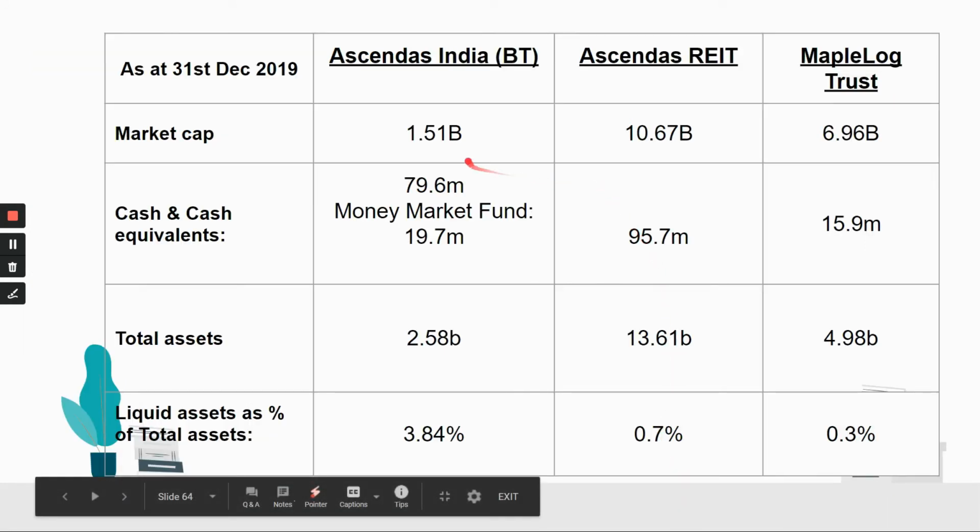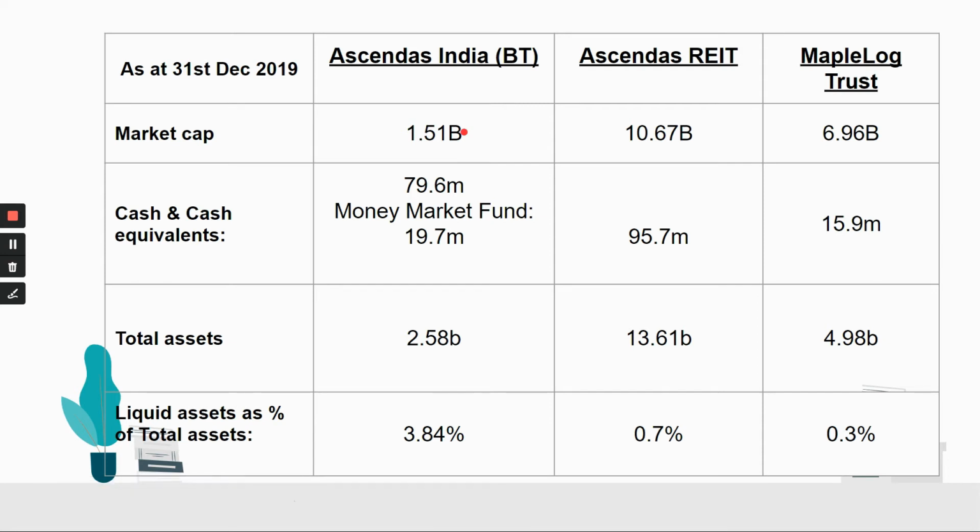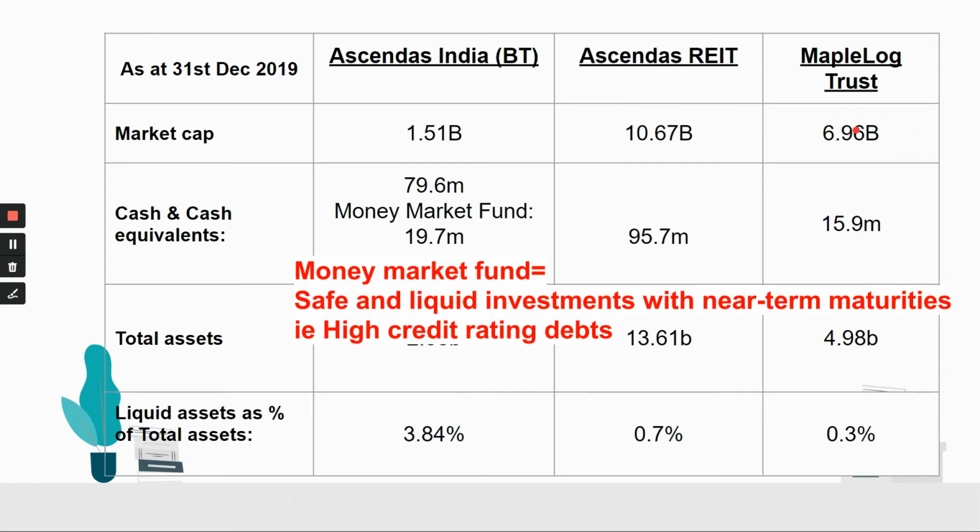So is it really true that REITs cannot retain cash? Let's also add one more example known as Mapletree Logistics Trust, one of the very good REITs listed on the Singapore Exchange. Once again we recap that Ascendas India Trust is almost 8 times smaller than Ascendas REIT. Mapletree Logistics Trust has a market cap of close to $7 billion.